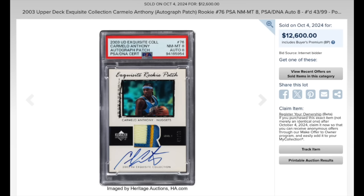From the same set, 2003 Exquisite Collection, Carmelo Anthony rookie patch auto. Another nice patch there. Serial numbered out of 99. PSA near mint 8 with a DNA 8 for the auto. $12,600. The all-important 2003 Exquisite set.